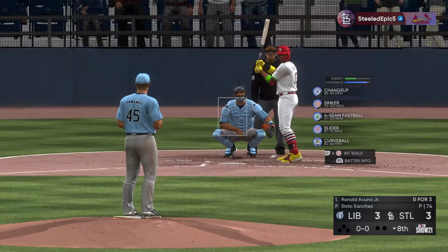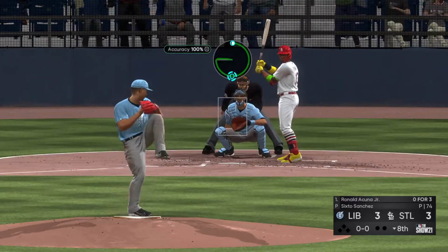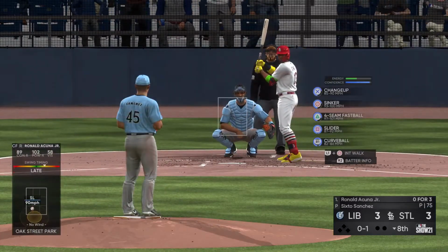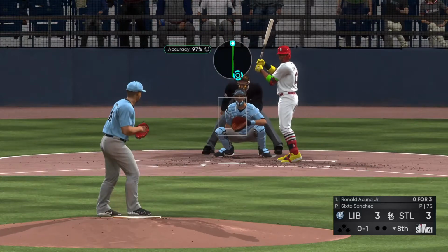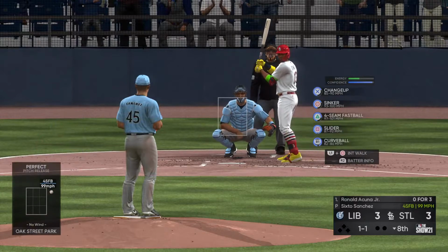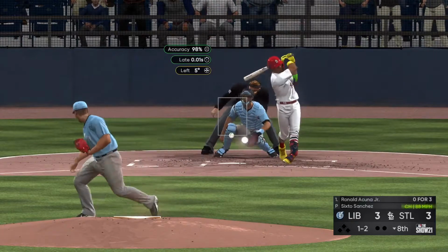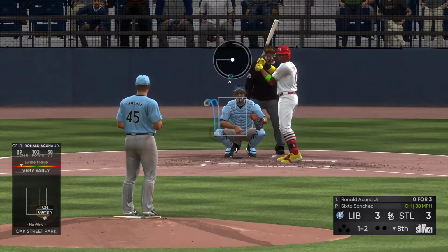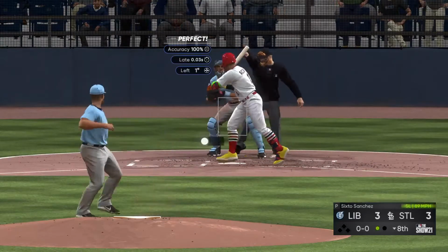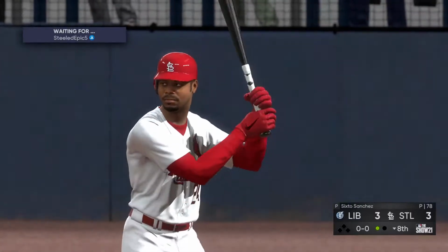Bottom of inning number 8 set to go, and that brings forward Ronald Acuna Jr. On its way is pitch number 75. Acuna Jr. Into the windup. Here comes the 0-1. And he struck out again. That's the 3rd time he's gone down on strikes in this one.